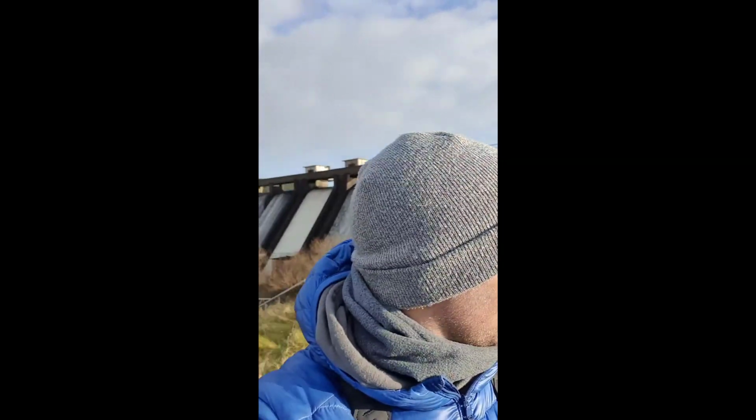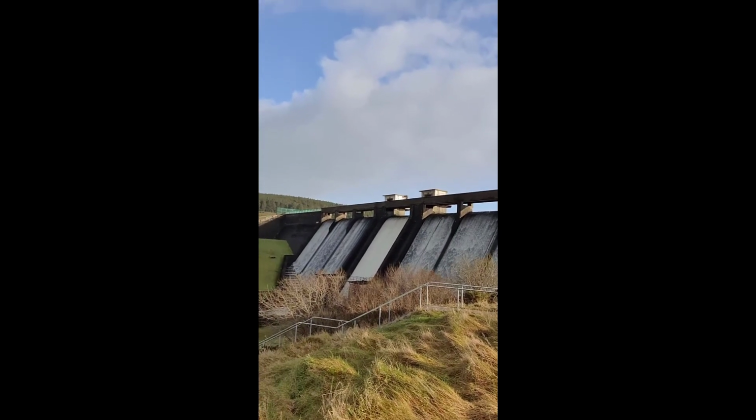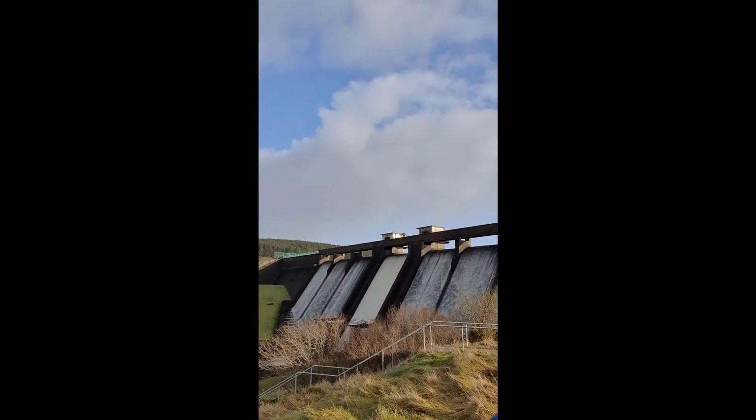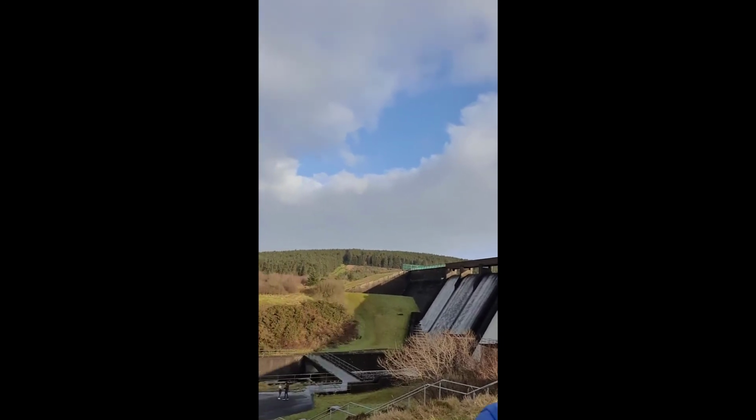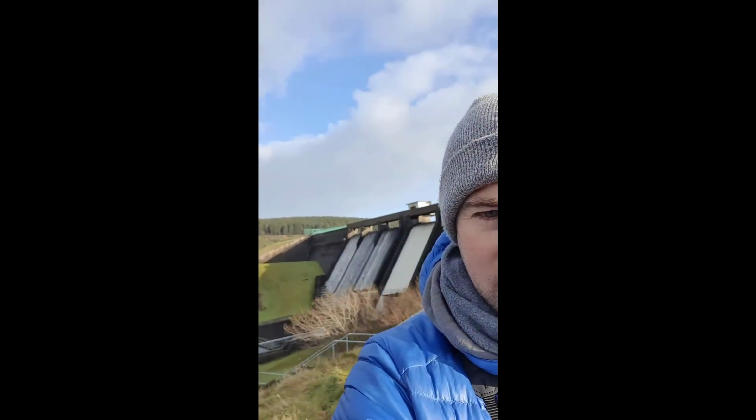Just been down taking a few photos of the water running over the edge of the dam and climbed back up. As you can see, it's pretty spectacular. And the sun's come out, so there's some pretty nice light starting to appear. Quite harsh though. Better than what it was, so we'll see if we can get any more images here just before we head back to the car.